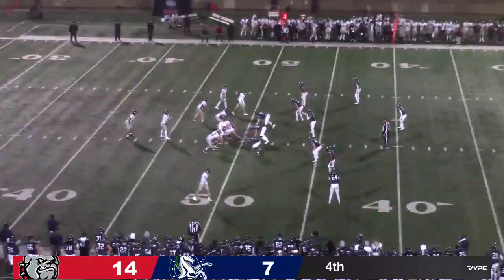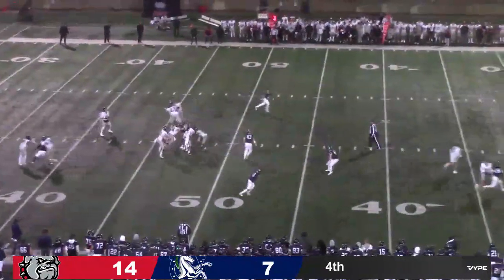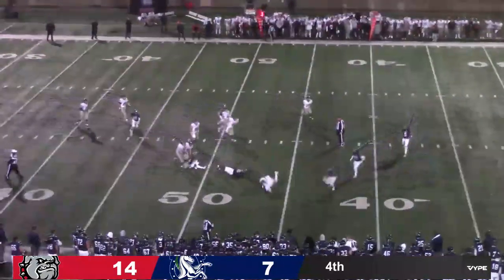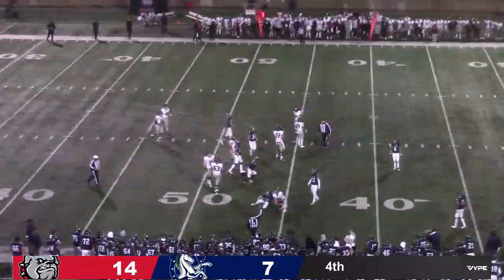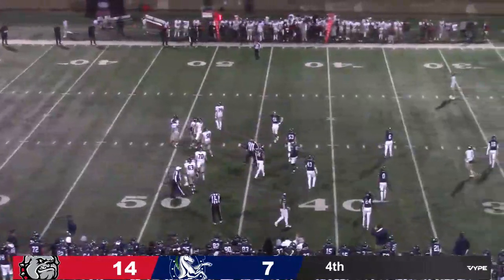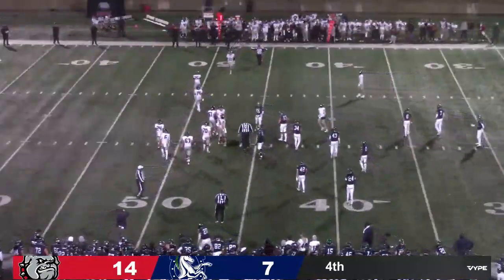Pistol formation. Here is Tello, and he will end around, fake it. Here's Tello looking deep. Now he'll keep it because coverage is great. And then he'll be brought down from behind and tripped up at around the 46-yard line. The coverage was so good after all that trickeration that Tello had to tuck it in. He's brought down from behind by Tony Shannon.